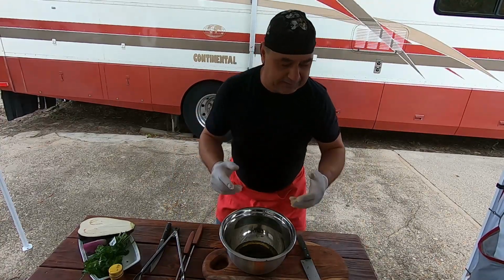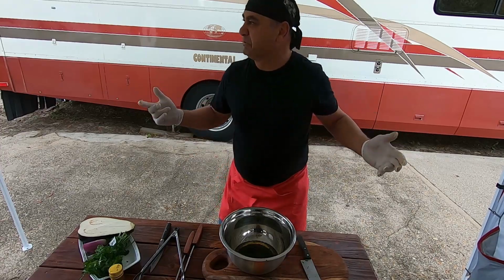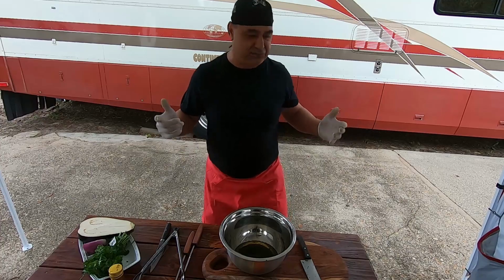It is raining. This morning there was beautiful weather, very sunny. Suddenly it turns out a little bit of rain. You know, I don't understand this Florida.